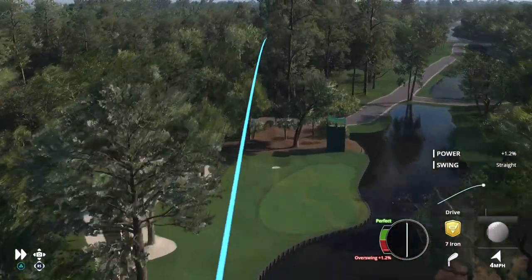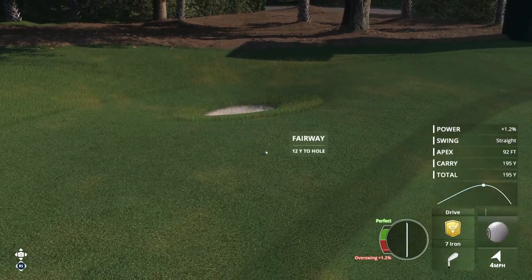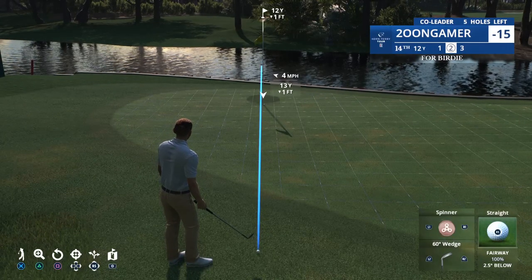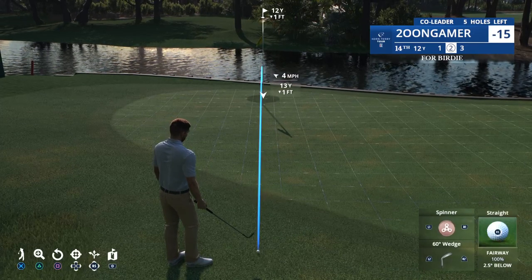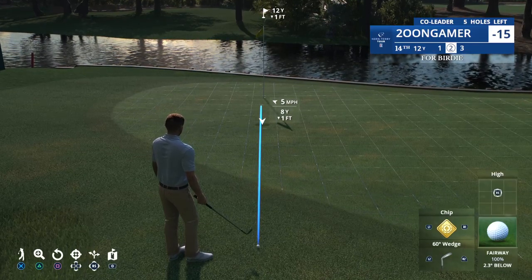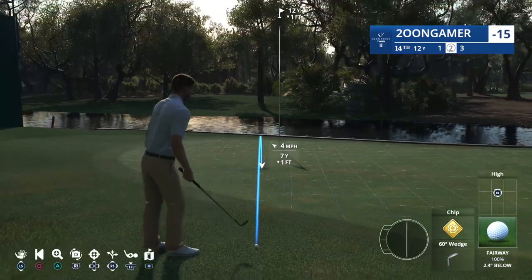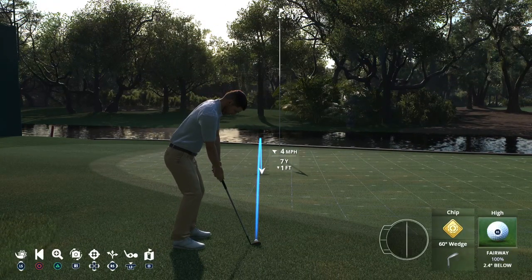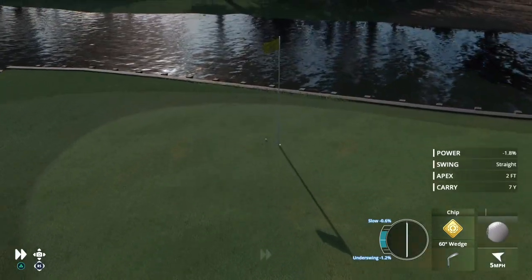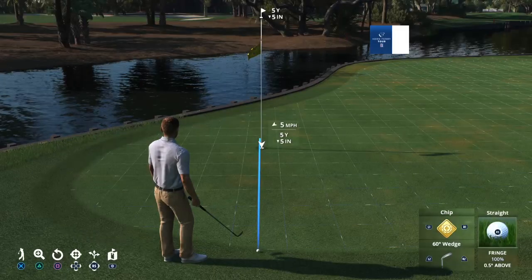Overseen, but hit it perfect. Where is that going? It's on the fairway. Not on the green, but not in a terrible spot either. Sitting up in the short grass. Going to spin it. This is going to be a chip. Too hard. Too aggressive there.